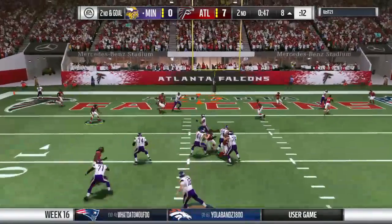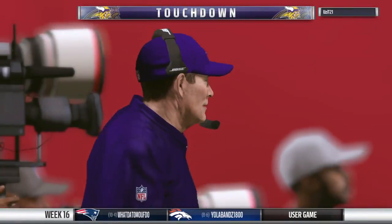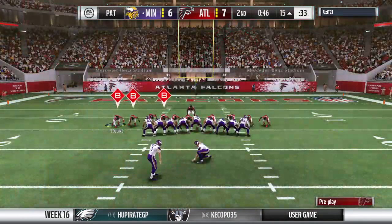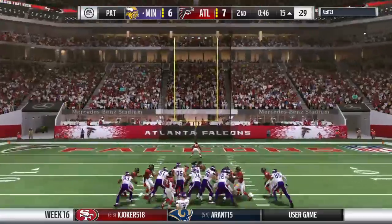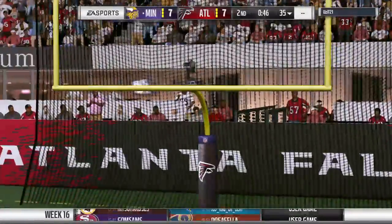On second down, here's Lynch. He's got his man. It's taken in for a Viking touchdown. Darren Waller, his 6th touchdown of the season. And the Vikings are an extra point away from tying this thing up. It's good, and we're all tied at 7 apiece.